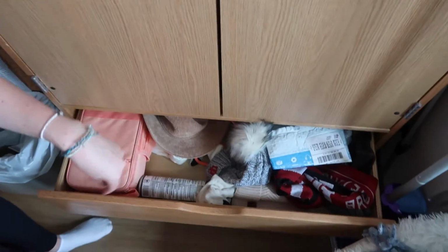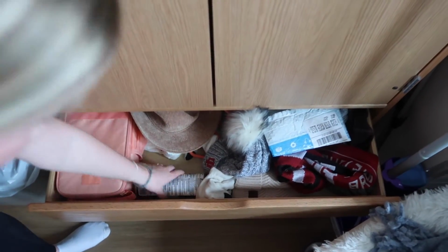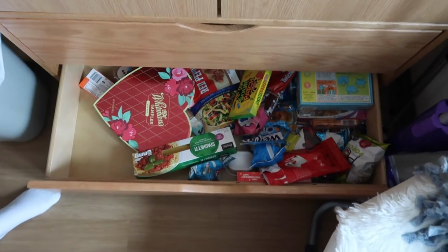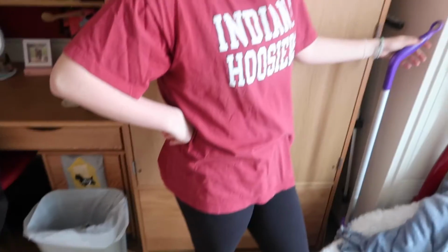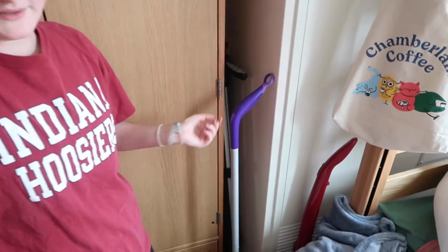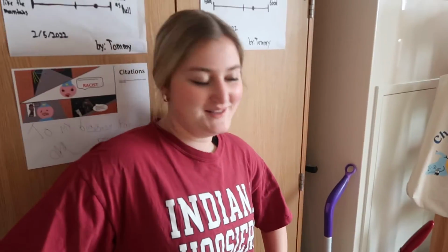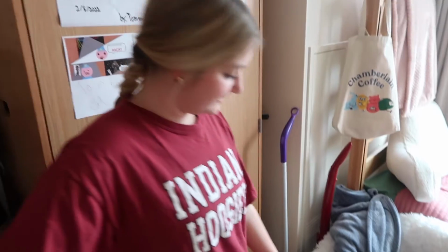I have some winter wear and a lunchbox and wasp spray. For defense. And then we have my pantry. This is the little cleaning closet minus the closet, and it's where my mop and my vacuum go. Ergo Rapido lithium vacuum.